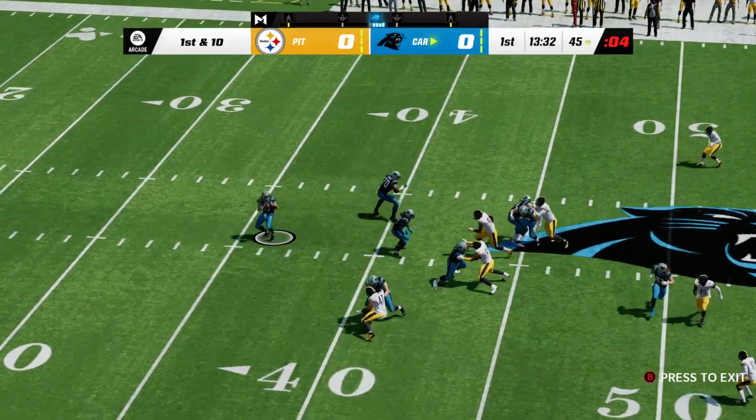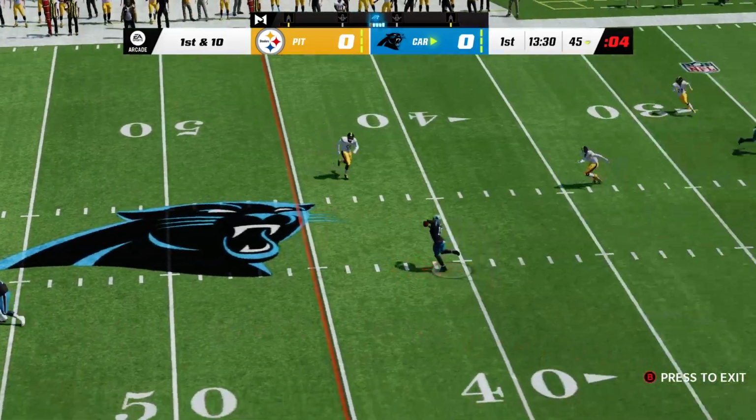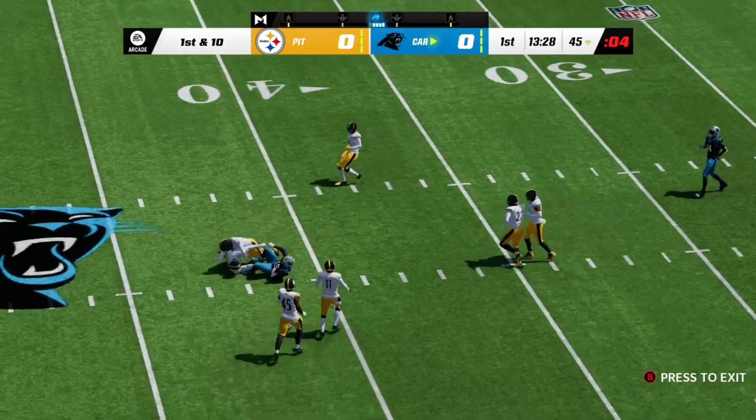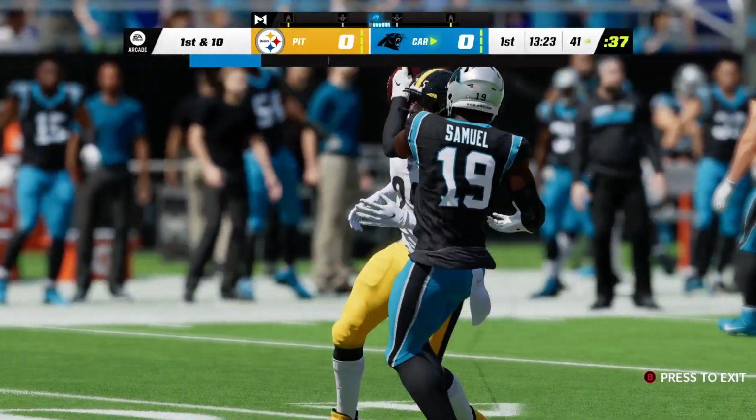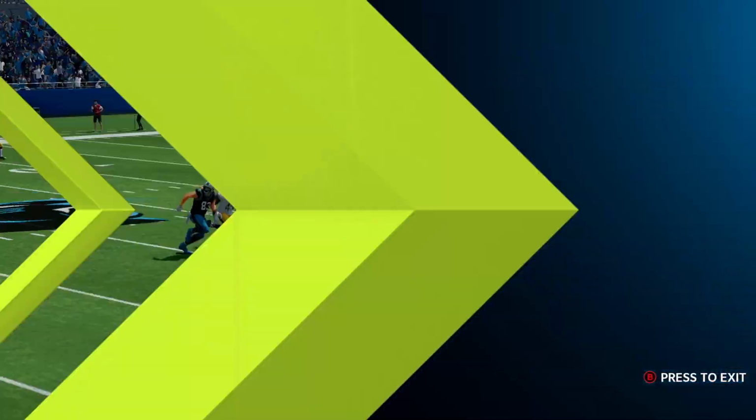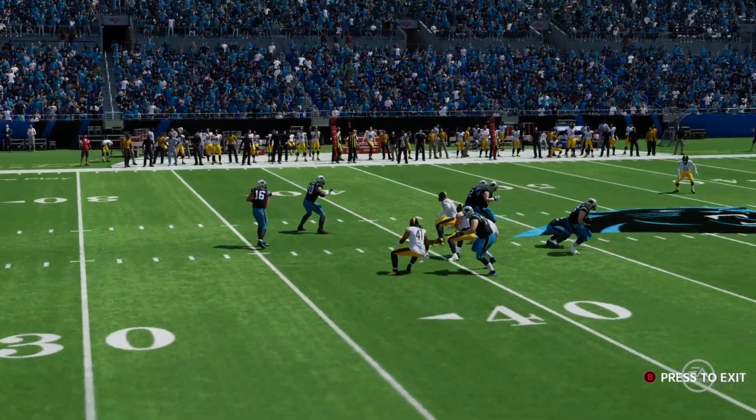Play action. It's Lawrence. That's going to be caught by Samuel. And he'll be brought down just shy of the 40. And he's already got 2 catches on the opening drive. They know he's going to be a handful.